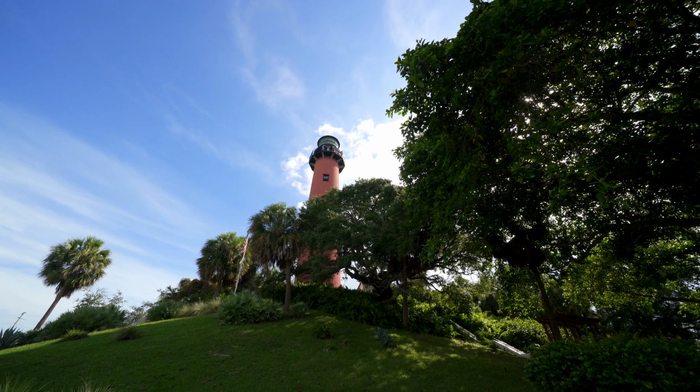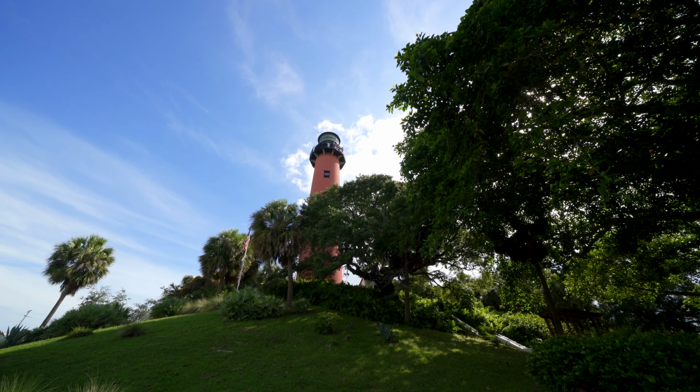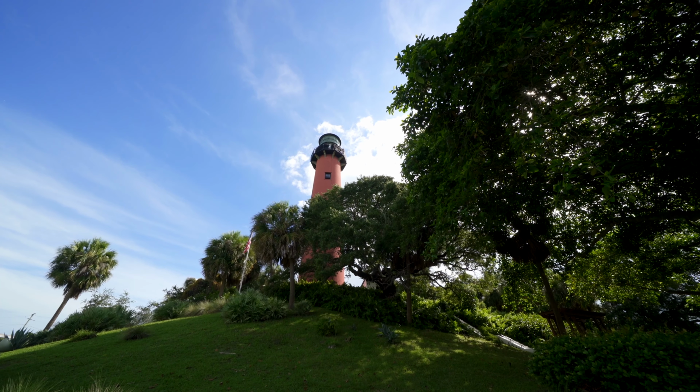The Jupiter Lighthouse was built before the American Civil War. It was darkened during the American Civil War by Confederate sympathizers, but that predated any of the pioneer settlers. It was a lonely federal outpost that would have rotating keepers that would come in and out. We have a lot of multi-layered history on this site.